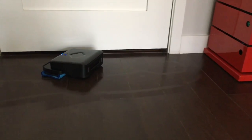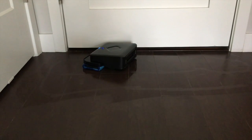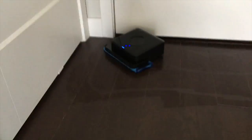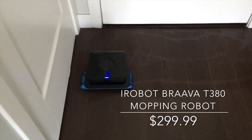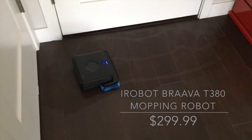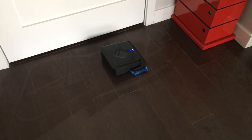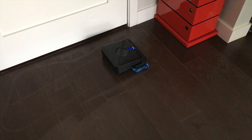Now, paw print control was a real issue. If you live somewhere where it's very snowy and there's salt all over the roads, you're going to have salty paw prints all over your house every day because you're going to be going in and out every day. This is the iRobot Brava T380 mopping robot, and I found that this is super invaluable at keeping your floors really clean in the wintertime with all of those dirty paw prints.